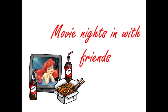Do cheap stuff. There's a lot of fun stuff to do out there, and not all of it costs an arm and a leg. Movie nights at the cinema can easily be downgraded to movie nights with friends at home. There are thousands of movies on Netflix and on the internet in general that you can just watch at home. You can do popcorn and make it a whole big thing, but it's going to be so much cheaper than if you actually pay out to go to the cinema.